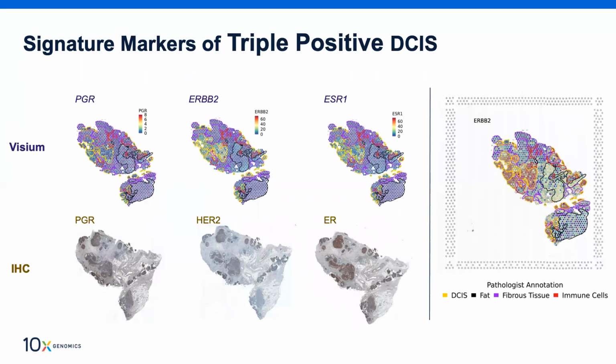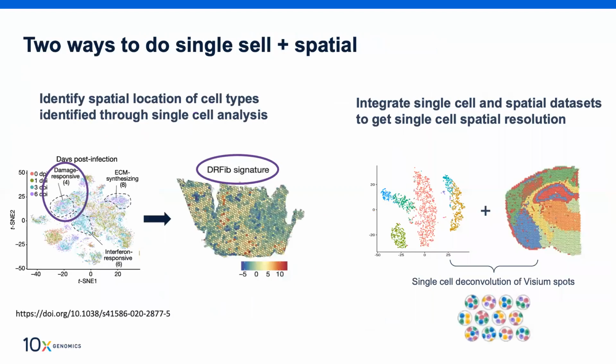So in this case, we also asked the pathologist to annotate the regions of ductal carcinoma in situ, fat, fibrous tissue, and immune cells, because we wanted to look at the infiltration of immune cells. And largely, as Fred mentioned at the start of the presentation, a majority of the Visium data sets or papers that are published are with single cell RNA-seq to enhance the resolution.